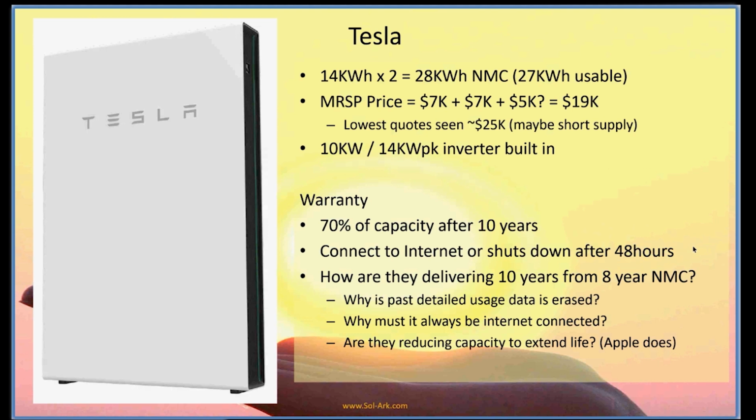So you have to connect it to the internet, or actually the inverter shuts down. And this has happened to some of the installers. After 48 hours, the battery will shut down. And they called Tesla and they said, well, we'll issue a firmware update if we see an emergency coming, something like a hurricane. So that's nice. But really the big question is, how are they delivering the 10 years?